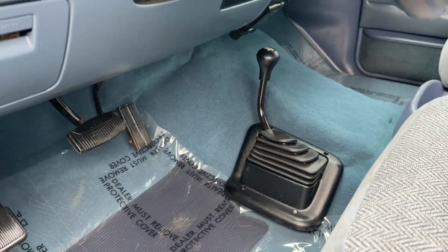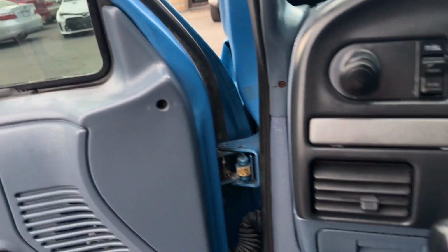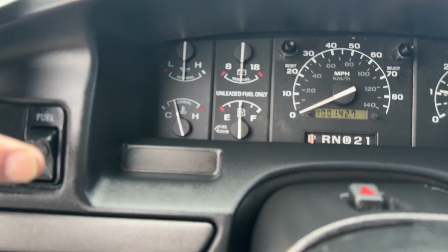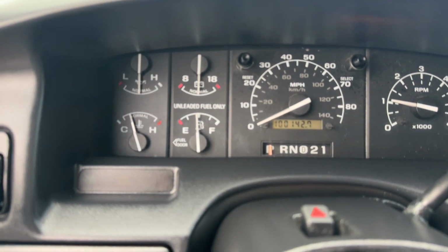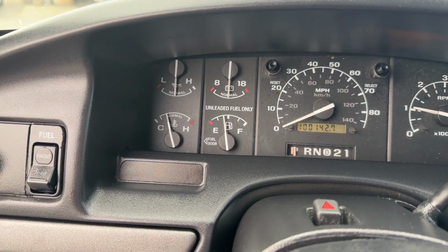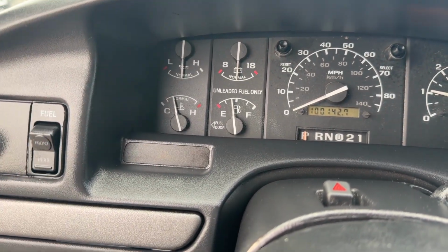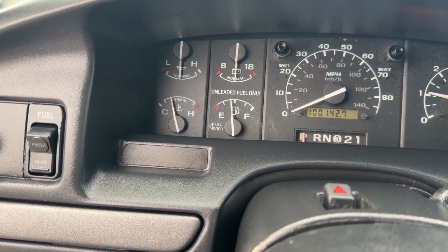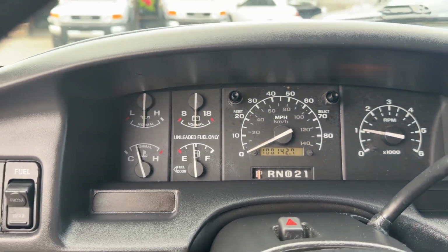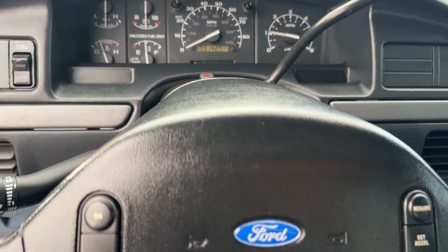Gotta love the floor shift 4-wheel drive. Here's your switch for your fuel tanks here, and just to show you that all that stuff works, we'll switch to the front tank there. You can see the gauge moving a little bit. Switch back to the back. Rear tank's got a little bit more fuel in it. So everything's good there. Both fuel pumps work great.